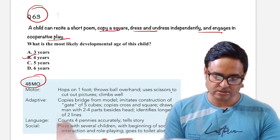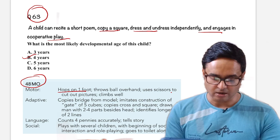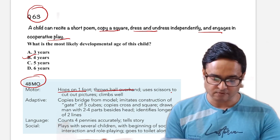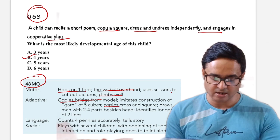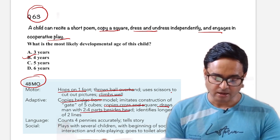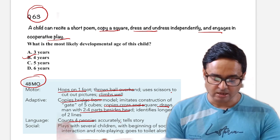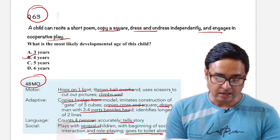Just go through this. A 4-year child hops on one foot, throws ball overhead, climbs well, copies bridge from model, copies cross and square, draws a man with 2 to 4 parts besides head, counts 4 pennies, tells story, plays with several children, with beginning of interaction, role play, goes to toilet alone.